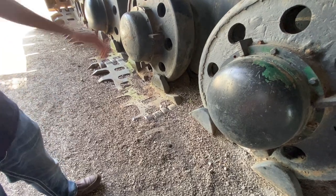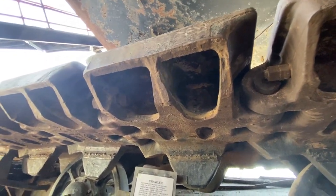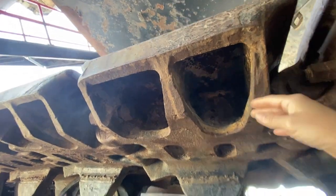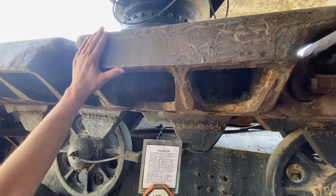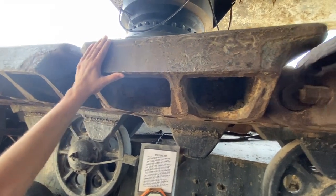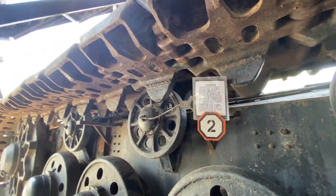Oh my gosh. Here. That's massive. So this is one pad. Yep. Put your hand up next to it so you can see, like, wow. That's some pretty intense pulley system.